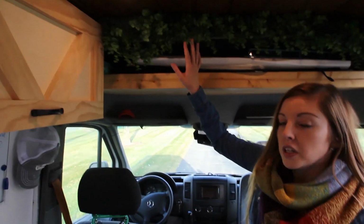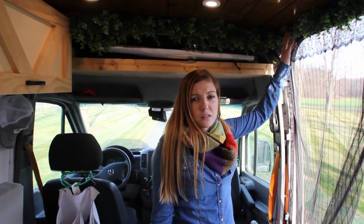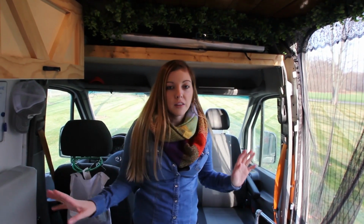So I added this greenery. It's actually from Amazon. I can also link this below. It was pretty inexpensive. I think 2 pieces was like $15. And it made a nice little accent to the overall gray and wood theme that we have in here.